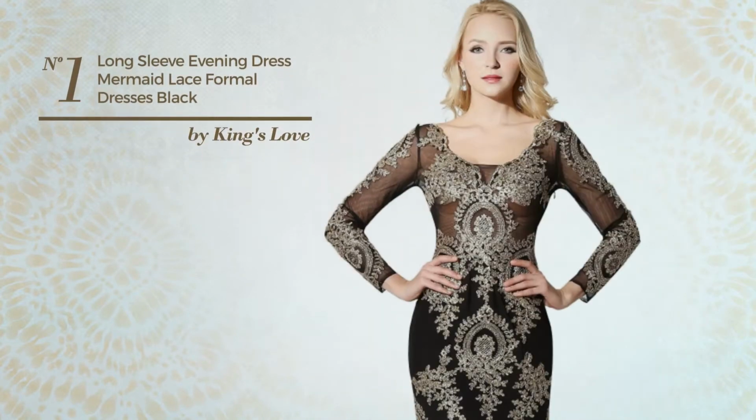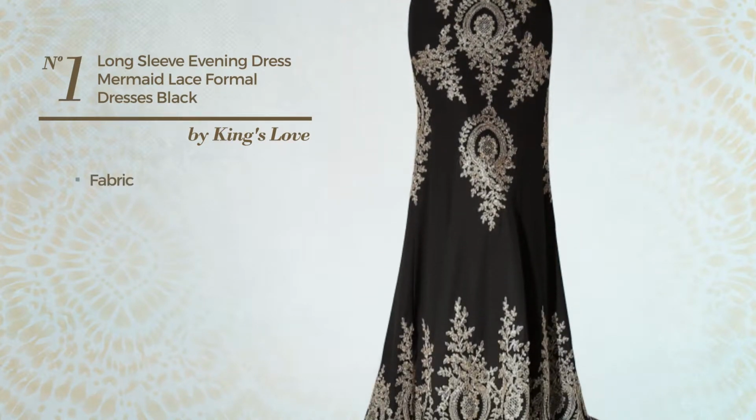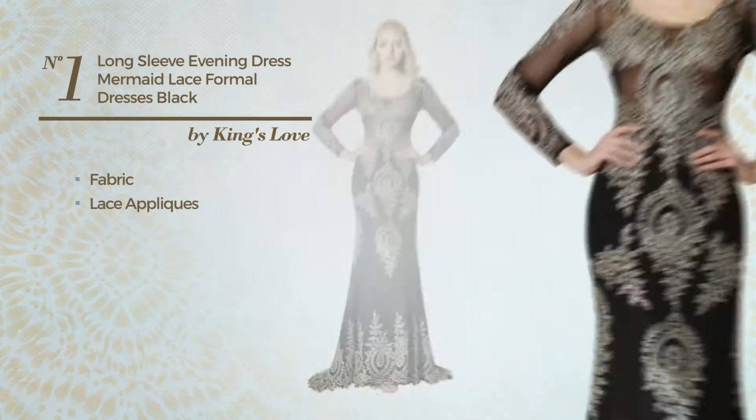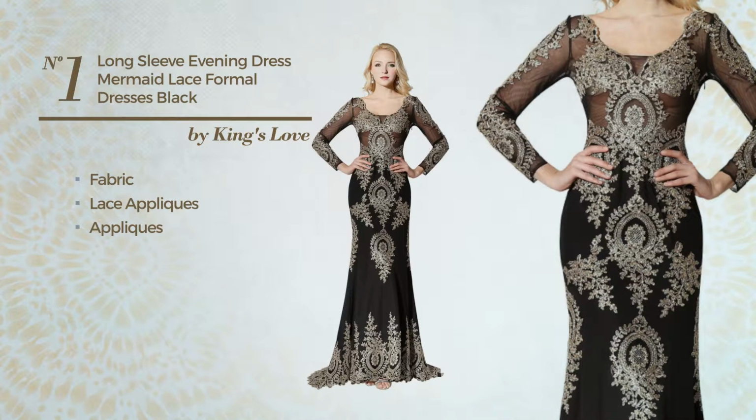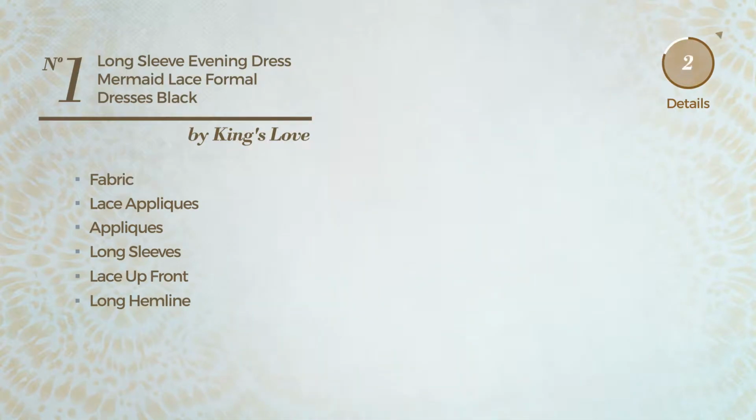Number 1, an all-day to night floor length suit dress, produced with quickly drying fabric, styled with lace appliques and decorated with appliques. This dress includes long sleeves, lace up front, long hemline and side zipper. Available in 9 other colors.